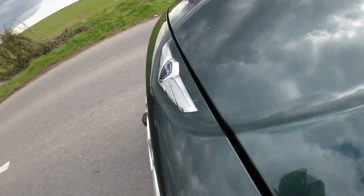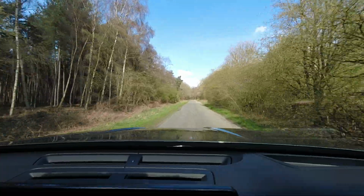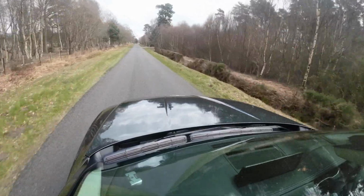Now, as I mentioned, of course, there is a diesel available. In fact, I did ask Genesis for the diesel to review because in my mind, I felt that would be the more suitable engine to the GV80. However, that car was unavailable, but if you'd like me to review the diesel version of the GV80, let me know in the comments section below.